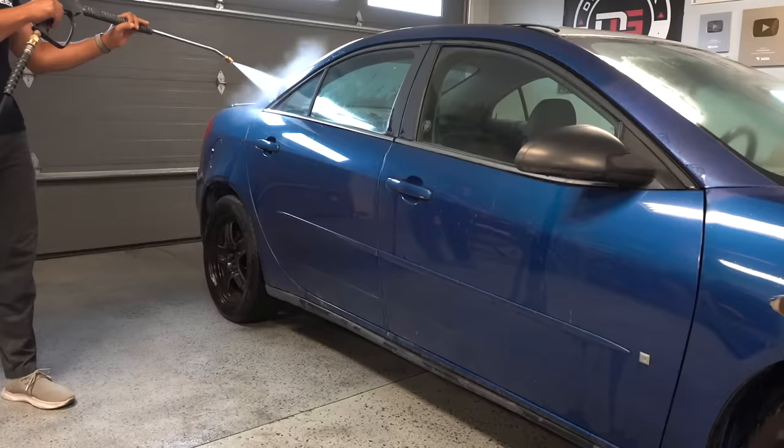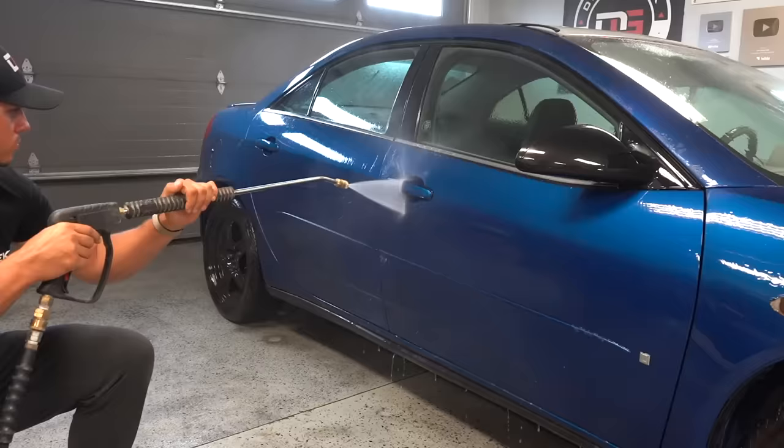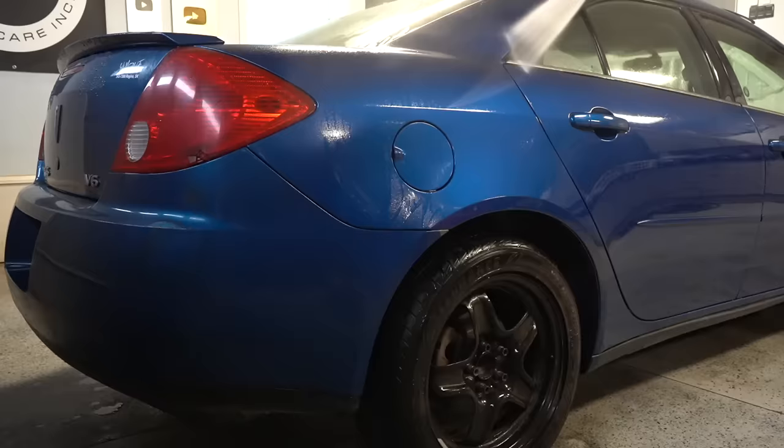Alright, well, getting to work on this G6 now, and it's no surprise that this car has some pretty significant paint issues after seeing how neglected the interior is, so I'll make sure to be extra careful around those areas today to not make them any worse. I have to say that it never ceases to amaze me what I find in vehicles. Just when I think I've seen it all, this one rolls in.